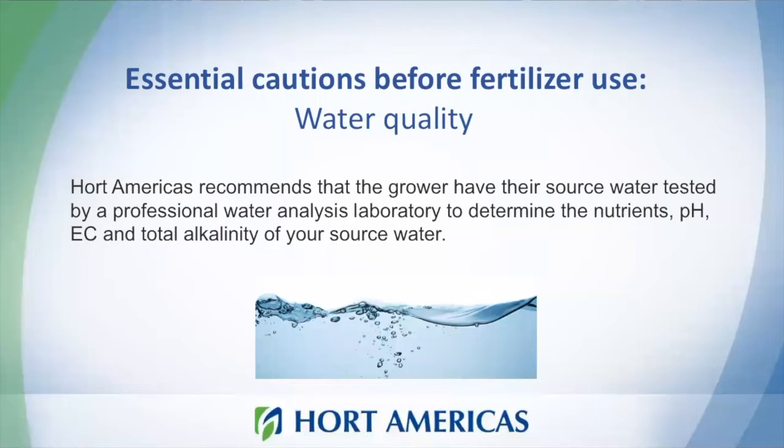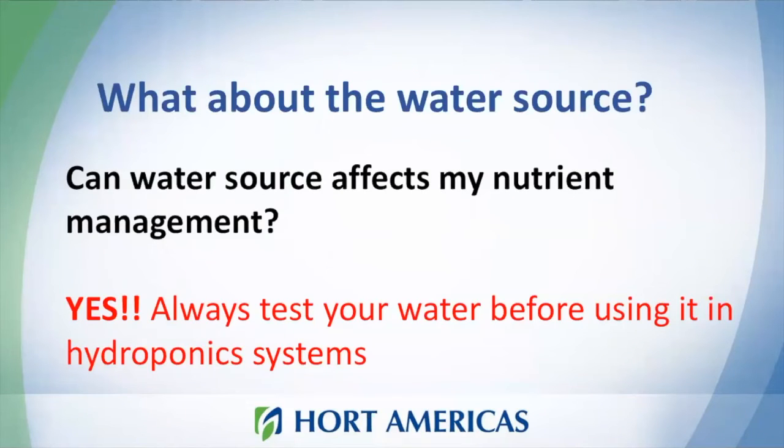In Hort Americas, we want you to succeed. Therefore, we always recommend to get a water test before using any kind of fertilizer. Even high-quality fertilizers can show bad results when the source of water is not the best for the crop. So yes, it's very important to test your water and do the proper analysis of the results before starting to use any kind of fertilizer.